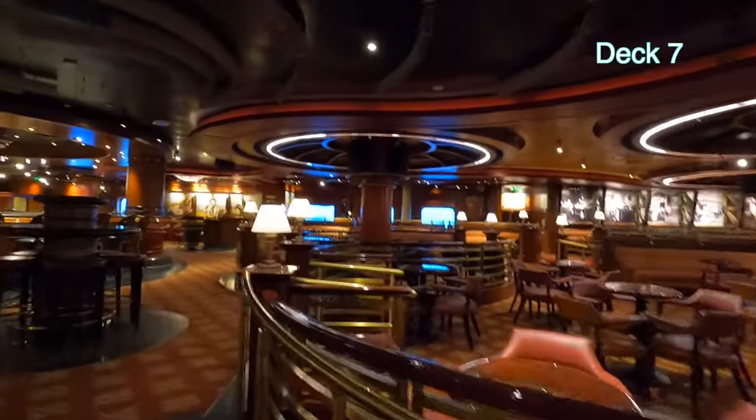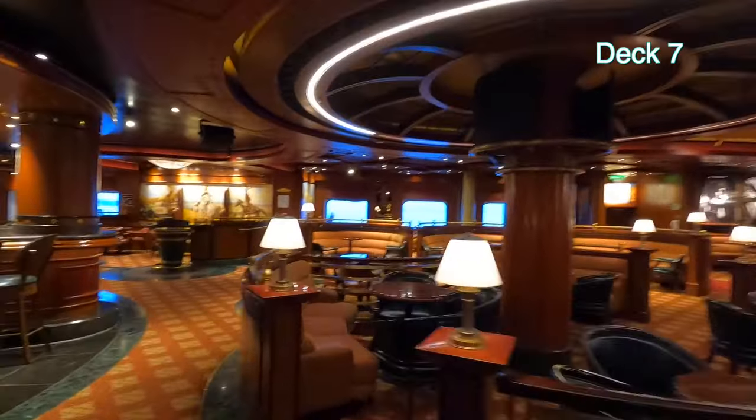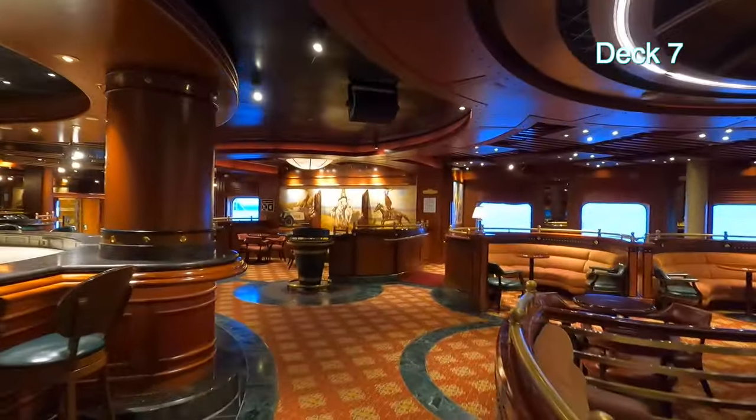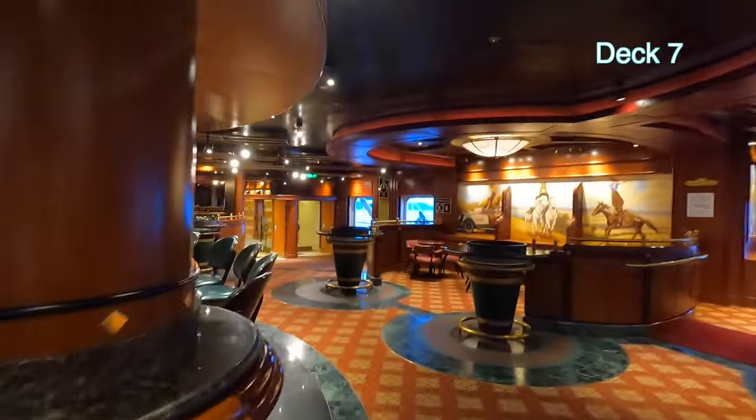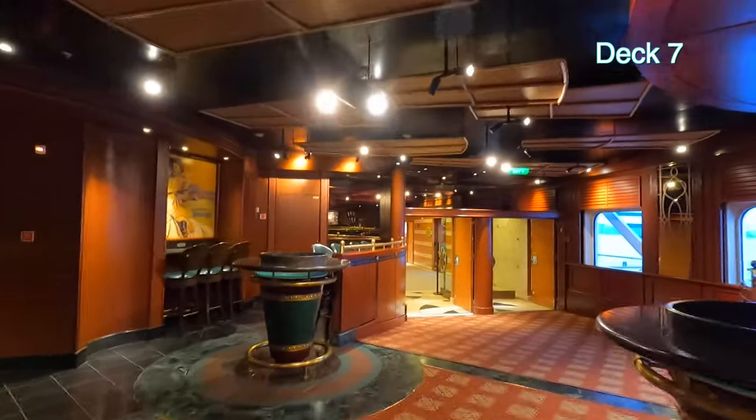Seats a lot of people. We're going to have the Captain's Circle party here, I imagine, in a couple of days. That's a good time to get free drinks if you don't have the drink package, because they'll give you anything you ask for, I think, without charge.